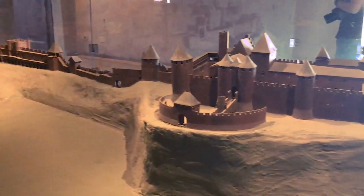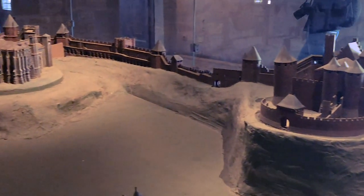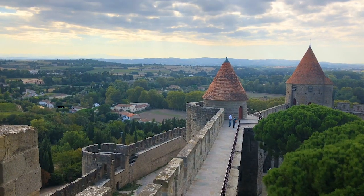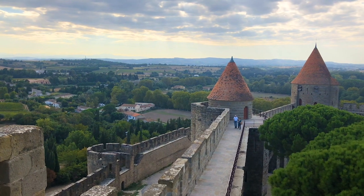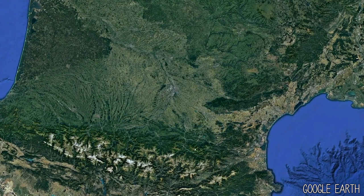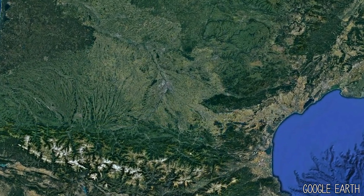The old town rises above the plains, a seemingly chaotic jumble of pointed towers and stepped walls. But Carcassonne is more than just an impressive site. It's a town with over 2,500 years of history, which today preserves some of the finest examples of Roman and medieval military engineering.